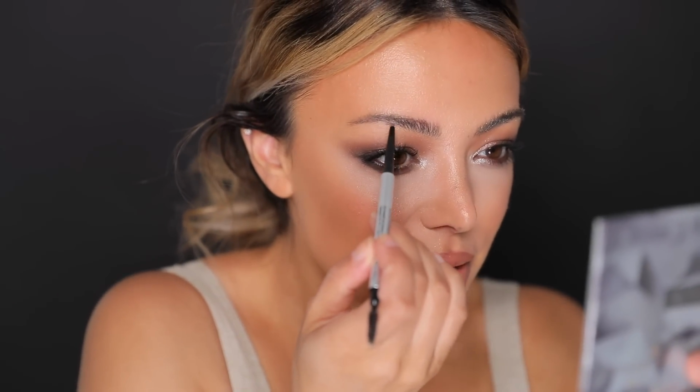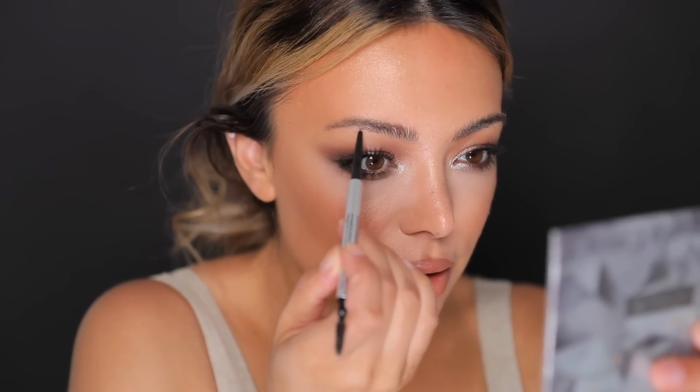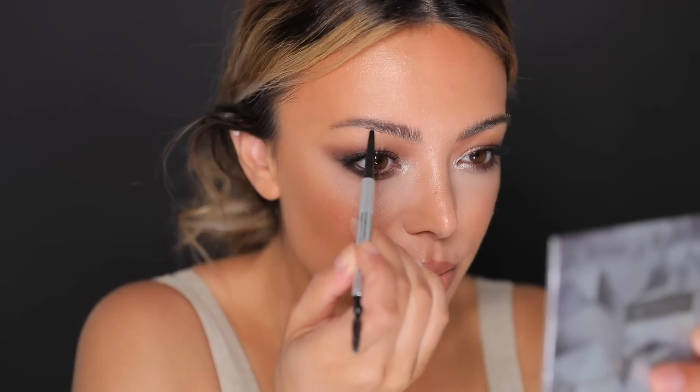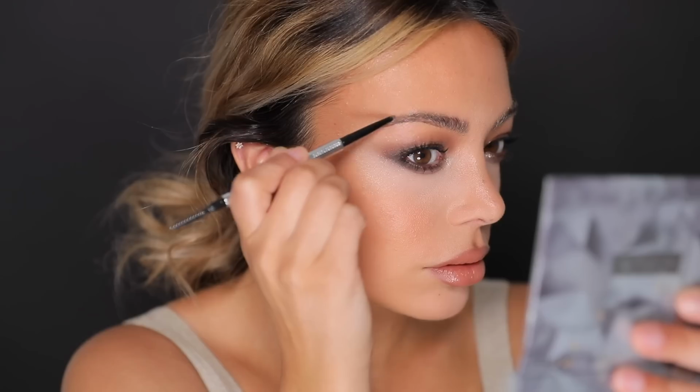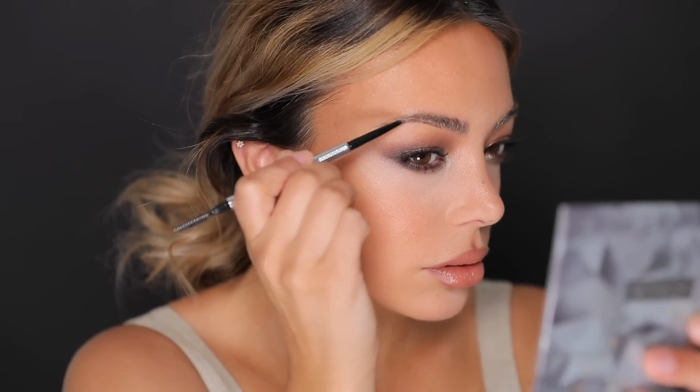Now I'm taking my Benefit Precisely My Brow Pencil. This is in number 4. And I'm going to define my brow a little bit, especially on the ends. So whatever was left on my spoolie, like the tiniest bit of glue, I combed it one more time and I think this effect looks really, really nice.